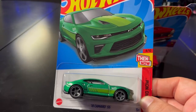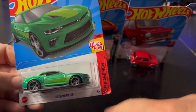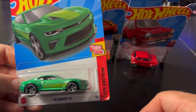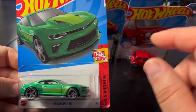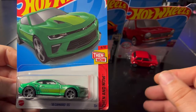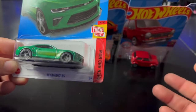I love this style, and this is a good casting with the green. And they keep doing this in green. Oh, I'm sorry, this is the now and then. The other one is an older Camaro, I forgot the year because it hasn't come out here yet. It's the same style, and people say it's also the treasure hunt. I don't know the case, like I said, it hasn't come to my area yet. But I did find this one, so I guess this is the now, and I need the then.